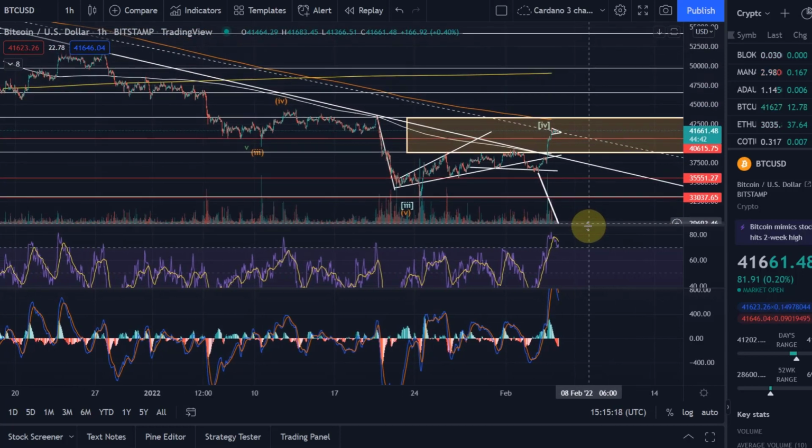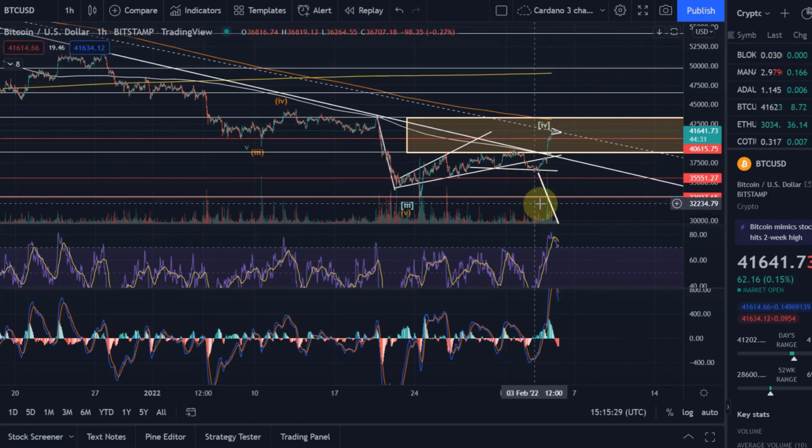That would still be my primary view, but as I said in the previous video, it could also go up first to the next fib level, 46.5k, before it starts that wave 5. So that is important to note here.